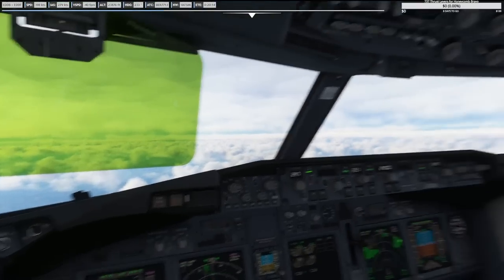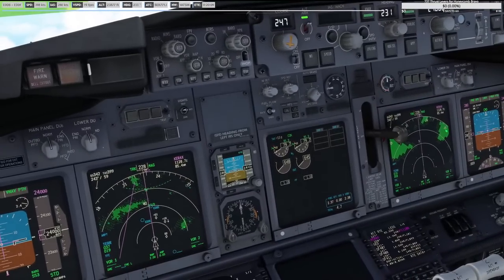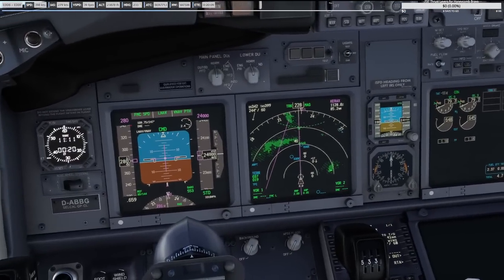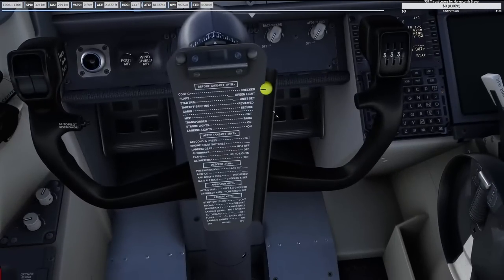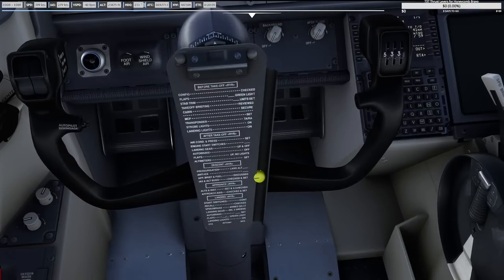Then let's do the descent checklist. Pressurization, landing altitude 350, anti-ice off, approach briefing fuel discussed. ILS minimum box checked and set. ILS runway 10, descent. And that is the descent checklist complete.